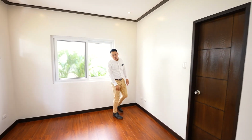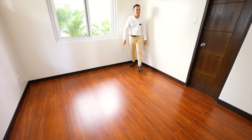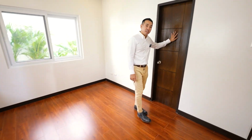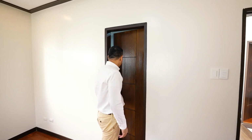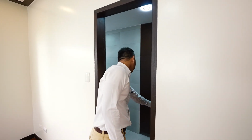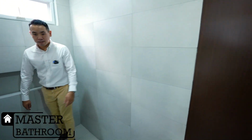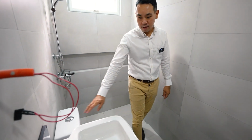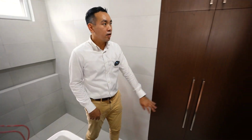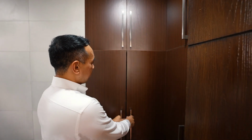And then once again, you have that rich wooden color for the flooring. And then this one has a solo bathroom. Oh. And then I'll walk in so you see the space. Okay. Shower area, water closet, and then HCG for the sink, and then an additional walk-in closet space.